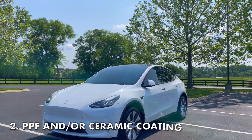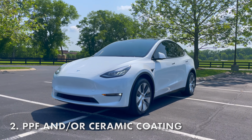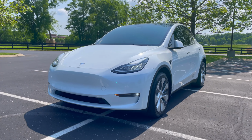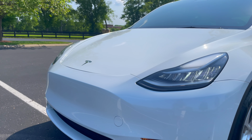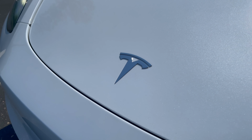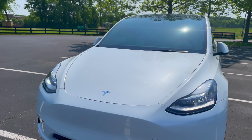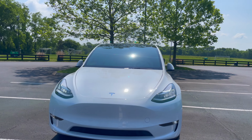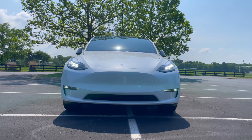The next thing you want to do is to consider getting paint protection film and/or a ceramic coating. Paint protection film, or PPF, is a thin plastic layer that goes over the paint and adheres to it. It is nearly invisible to the car and it is designed as a sacrificial layer so that when rocks hit it while you're driving, you're not damaging the paint of your vehicle. With Teslas, since they don't have a grille, you're prone to more rock chips with this extra real estate on the front end of the vehicle.